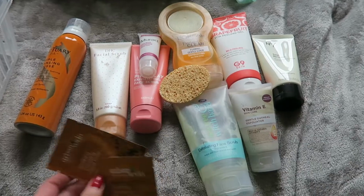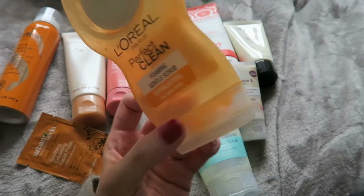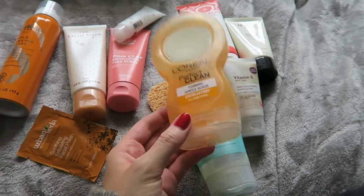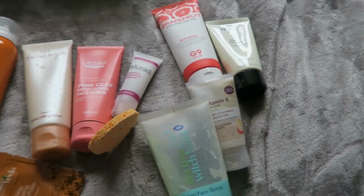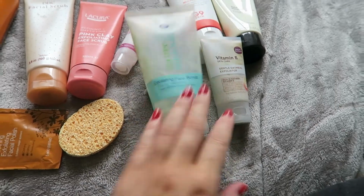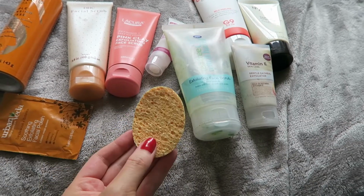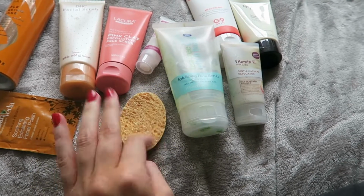These are all of the exfoliators that I have. I think I'm going to get rid of this one because it is super old, and there's also not really a lot left in there, and it's just not worth keeping, so I'm going to get rid of that. I think other than that, I'm going to keep everything because I do use all of them. This one is almost finished, but I just want to get that last little bit out before I get rid of it. I've never actually used this, so I don't know if it's any good. I guess it's like an exfoliating sponge. I'm not even too sure, but I'm going to keep it anyway.